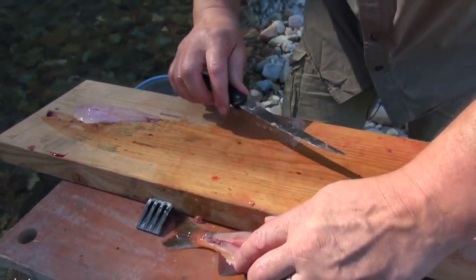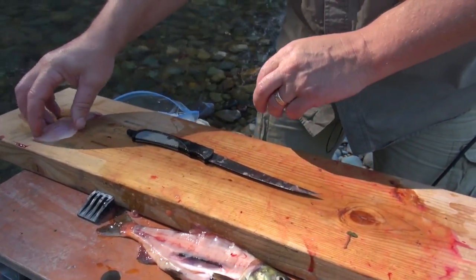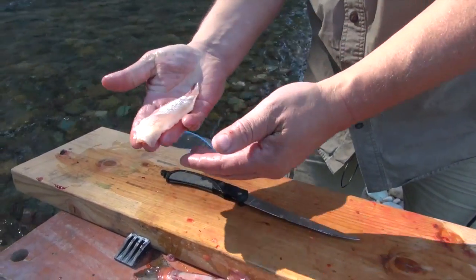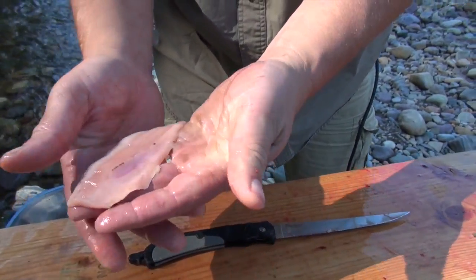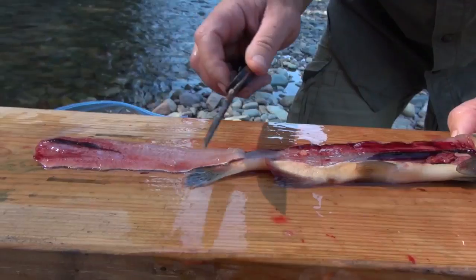So if you're gonna cook it, there's the fillet with no skin, ready to go.